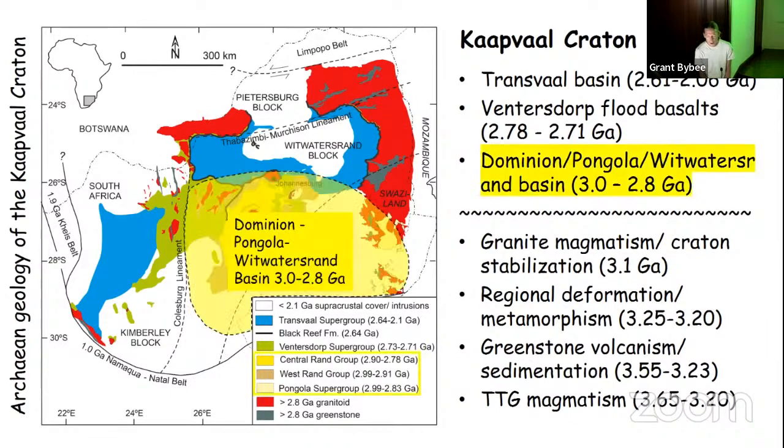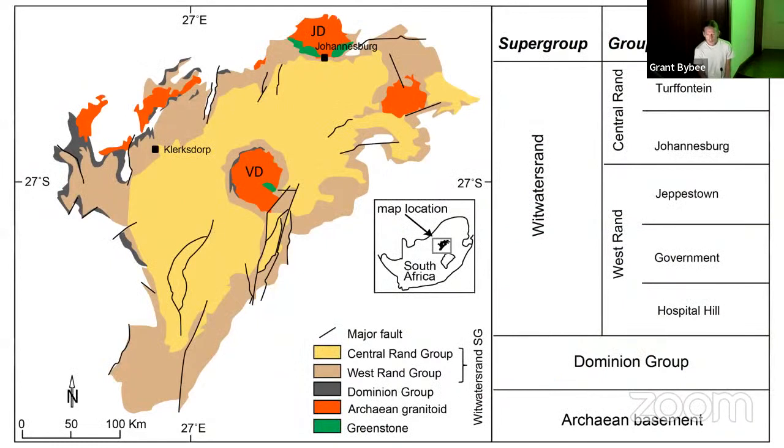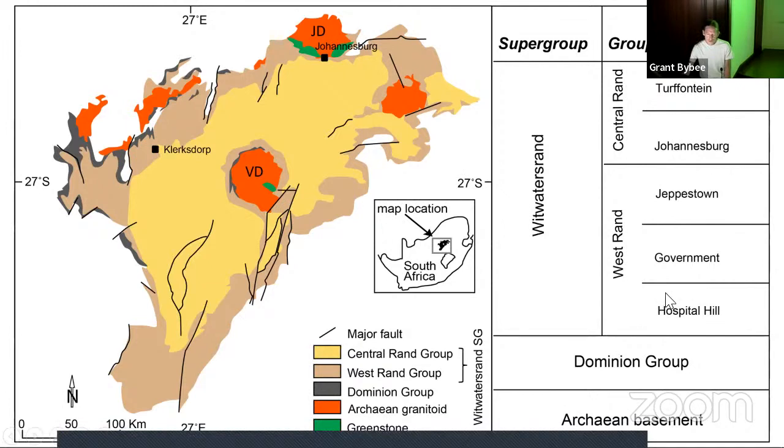So the rocks I'm talking about were deposited in a basin. The exact extent we don't really know, but the minimum extent is shown in this yellow area. If we zoom in on the Witwatersrand basin, this is where we can actually observe the Dominion Group. It's situated above Archean basement with a non-conformity, and it's overlain by the Westrand group of the Witwatersrand supergroup.